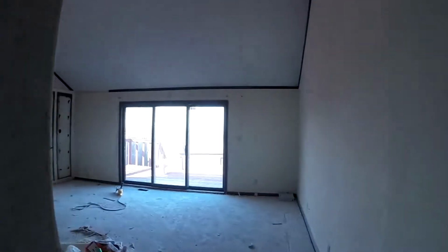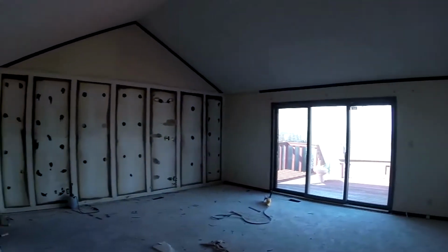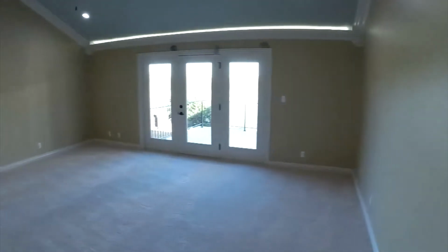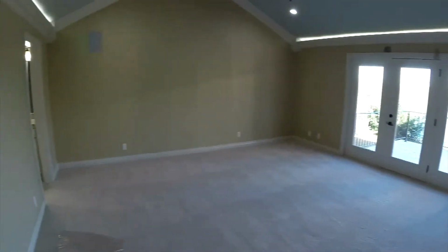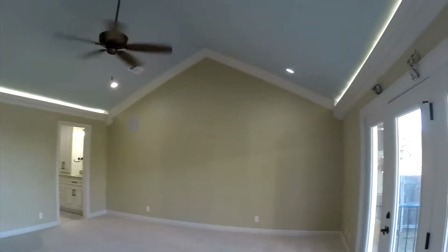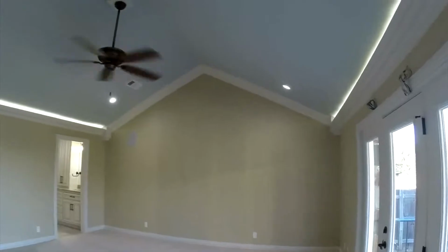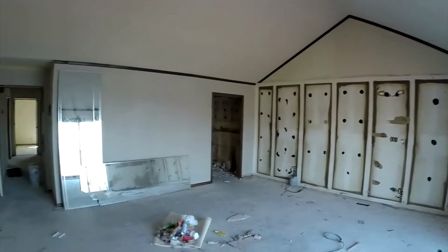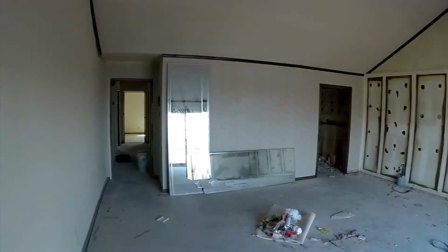all new fixtures. Right here in this room, we actually ripped out the back door assembly to give them more lighting through there and also give them that view because this is the master. We came through and added a lot of electrical, and there's the crown lighting. There's the cans. There was a window, or no, that was a mirror wall that we ripped out.